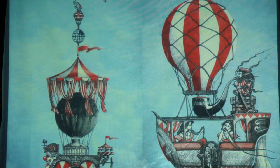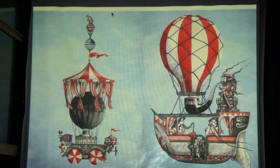I took a motorcycle I found on the internet and found this image. Wow. It's amazing. Is it possible? Medium? Pen. And I just added the sky digitally, but otherwise it's on white paper, black and red pen.